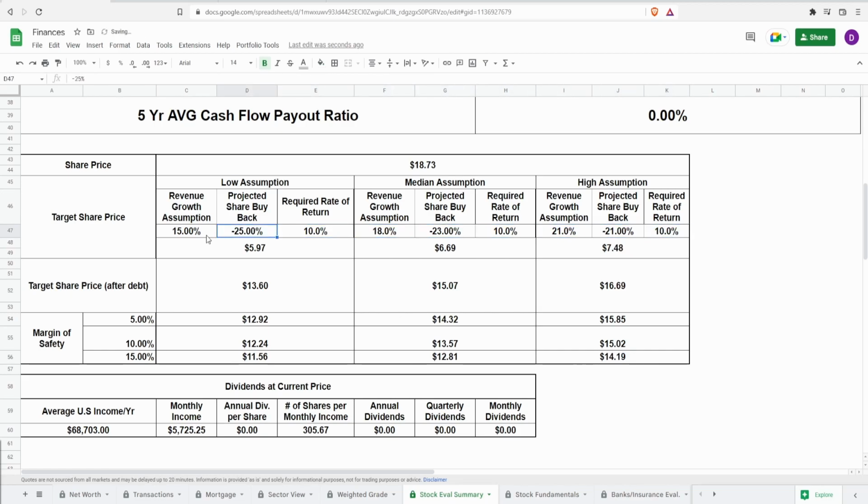Now with this, guys, we get some target share prices, not adjusting for debt as well as adjusting for debt. So you can see right here for the low assumption, this puts me at a price of almost $6 for the low assumption, $6.69 for the median assumption, and $7.48 for the highest assumption.